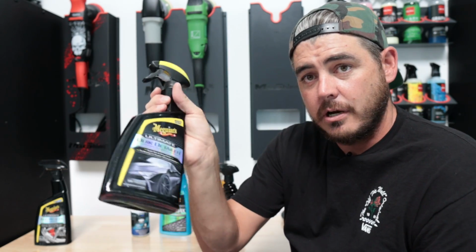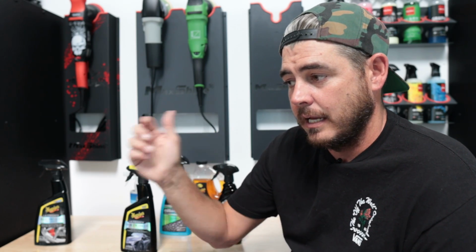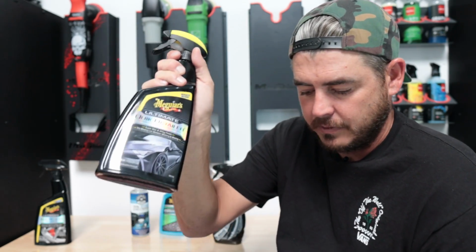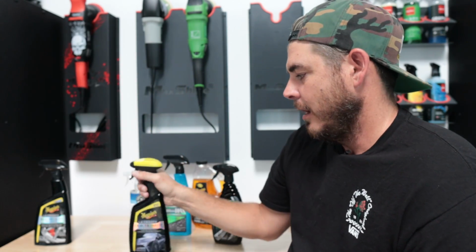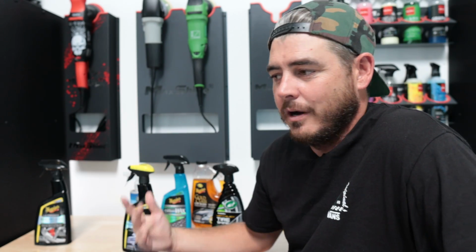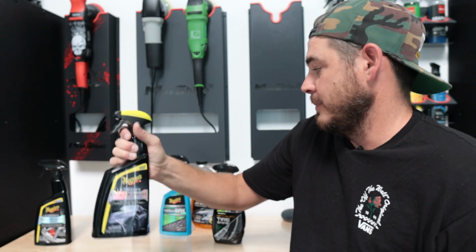From there, we moved on to using our quick detailer just to make sure everything was perfect, right? To remove any sort of streaks, drips, all that good stuff. Now the Ultimate Quick Detailer retails at Walmart for $12.97. Honestly though, I just used a couple sprays on my microfiber towel just to saturate a little bit and then went over it. So again, probably 25 cents of product used. I did not use much at all.